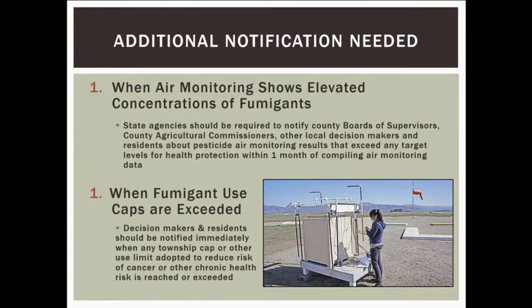So it's really important that within 3 weeks to a month of when DPR or ARB receives results and looks at the monitoring and realizes that there are elevated concentrations of fumigants above DPR target levels in the air, very soon the local county boards of supervisors, county ag commissioners, county departments of public health, residences, and schools should all be notified about this. They have the right to know that.